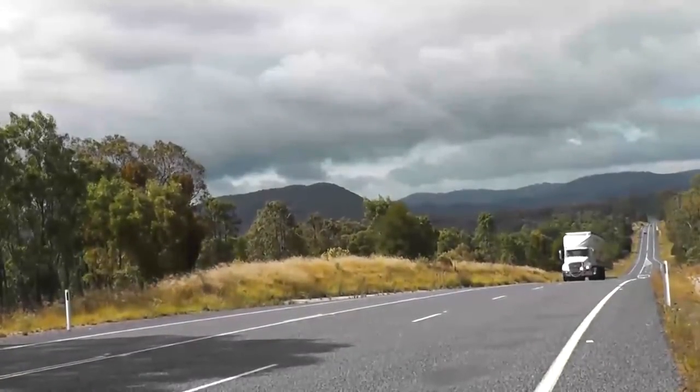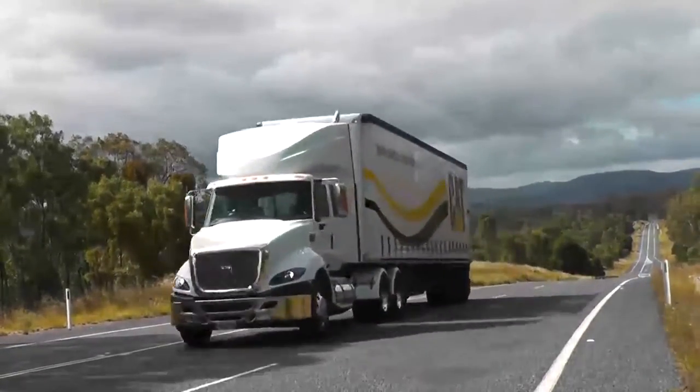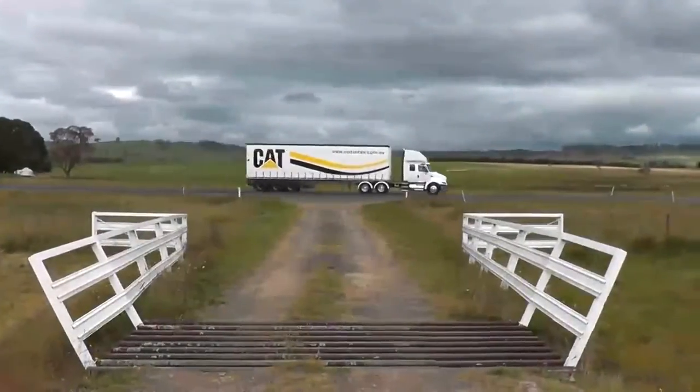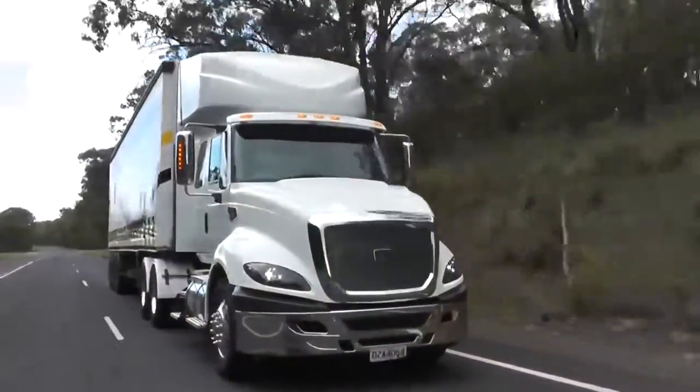So over the last day or so, I've come down the New England Highway, went up Cunningham's Gap, down the New England Highway to Tamworth, and I'm currently on the way through Gilgandra, heading back to Melbourne. It's been a very challenging route, actually a very good route for testing a truck on.